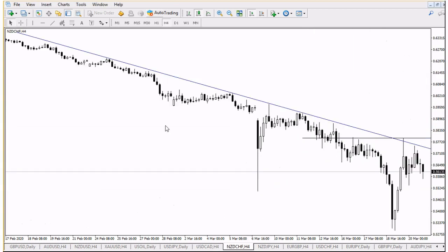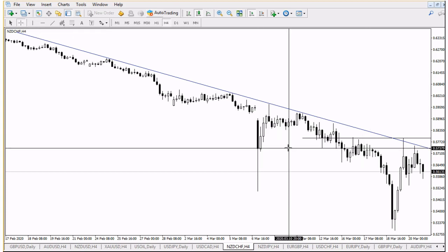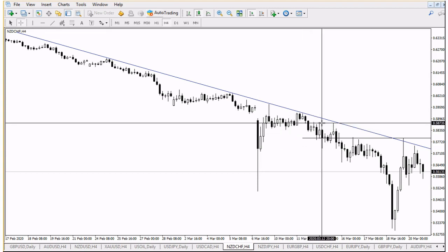And for the NZDCHF, I've remodified it to suit what we have for this week. But the former price of interest was at this very area, that's the 0.58735 area. I was looking at a retracement to this area for price to either hold or break that level for bearish continuation or trend change for the bulls to step in, but it never came. It makes it into this week as well.